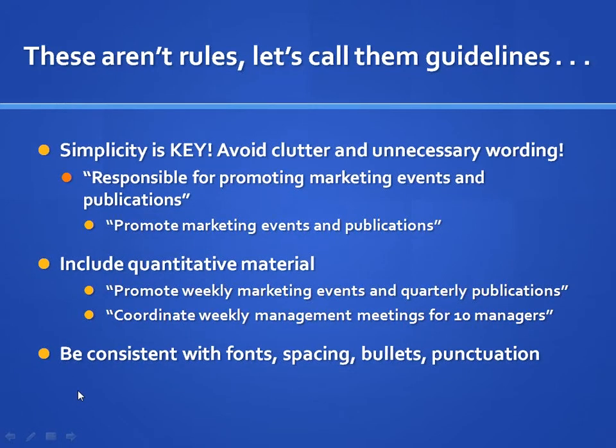Simplicity is key. Avoid clutter and unnecessary wording. If you're trying to say that you're responsible for promoting marketing events and publications, you could lose a few words here and there and just simply say promote marketing events and publications. Include quantitative material: promote weekly marketing events and quarterly publications, coordinate weekly management meetings for 10 managers. This allows the reader to actually visualize something when they see the use of quantitative material.